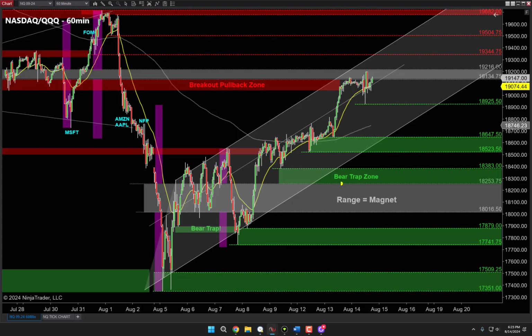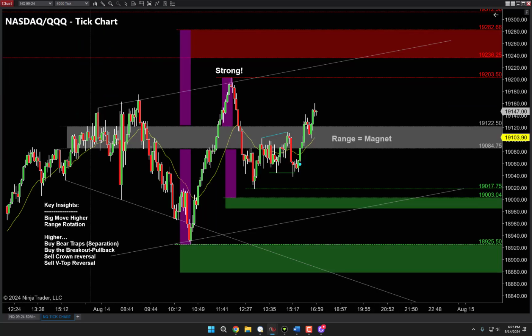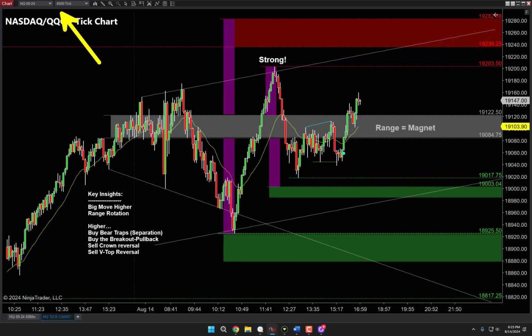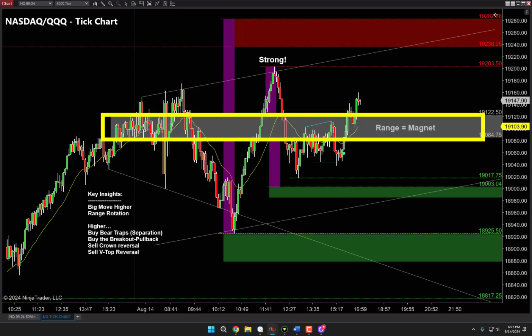So NASDAQ, once again, 60-minute time frame, clearly tells us we're in a bull market. We saw, of course, the jump off that 21 EMA. We talked about this in quite a bit of detail last night on the video. And here we are now on the tick chart, a 4,000 tick chart, of course, on the NASDAQ. On the NQ, or the triple Qs, you'll notice it's basically one big bull range. And we know that ranges love to rotate back and forth, right? They go down, up, down, up, down, up.